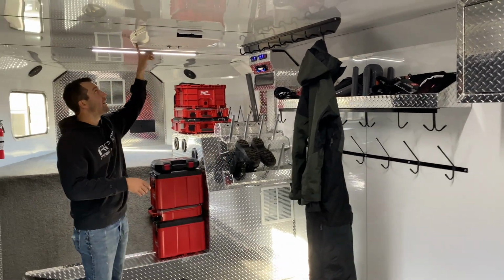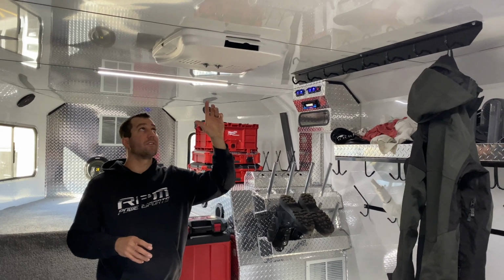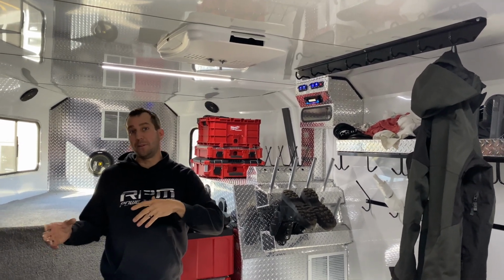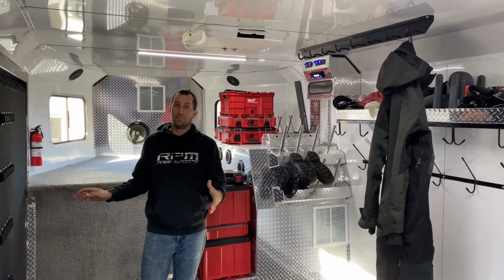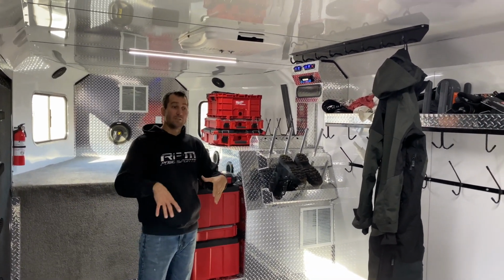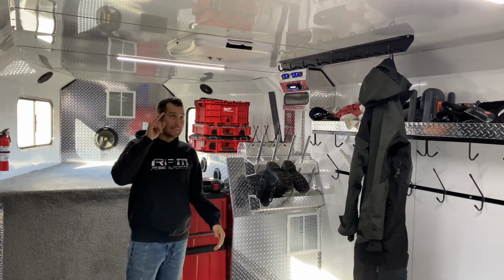But yeah, this trailer. A lot of guys don't do this. We're huge in the side-by-side market also. Guys who know us from the sled community don't realize we're in the side-by-sides, and a lot of the side-by-side guys have no idea that RPM started with snowmobiles. We use this trailer for side-by-sides as well, so the AC unit was a must. We have one AC unit.